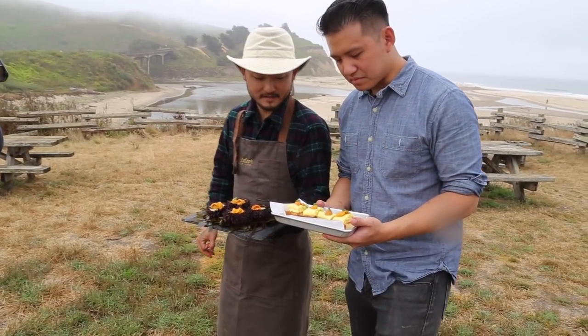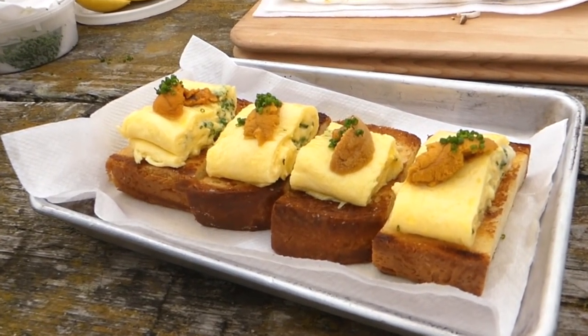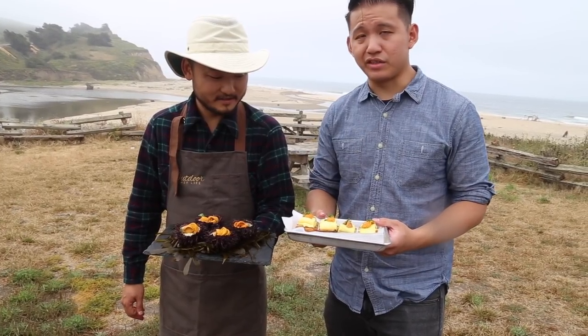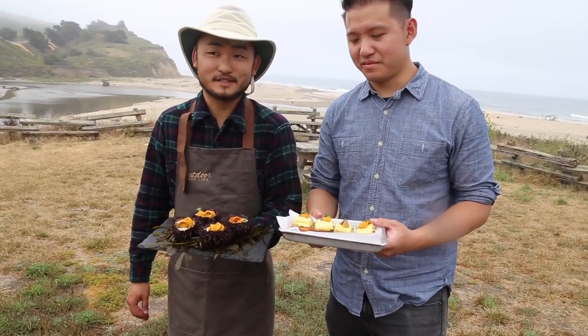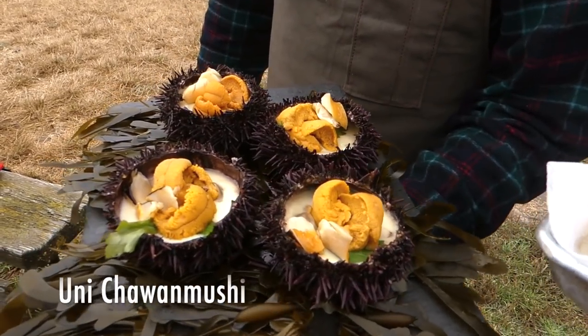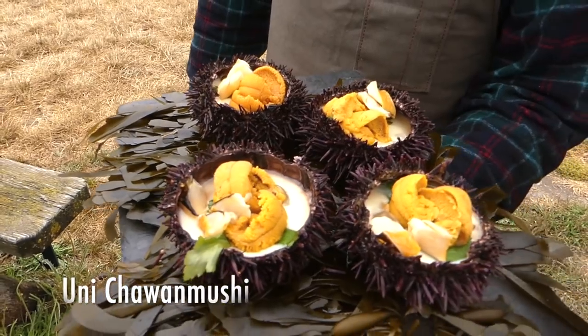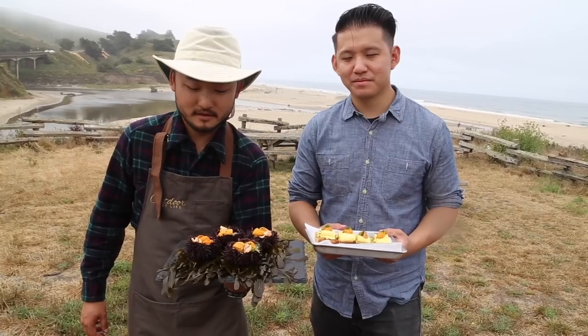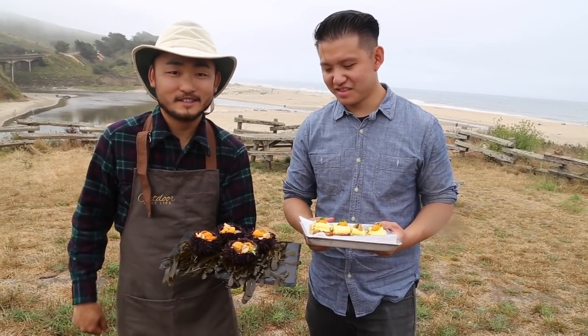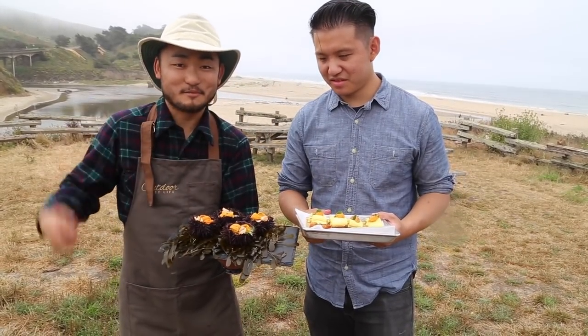What do we have here, chef? We have toasted brioche with a French omelet, sea urchin garnished with lemon juice and chives. Ooh, that looks awesome. Here's mine. This is the uni chawanmushi with uni, limpets, shimeji mushrooms, and mitsuba. Ooh, both egg dishes, both uni, one French, one Japanese.